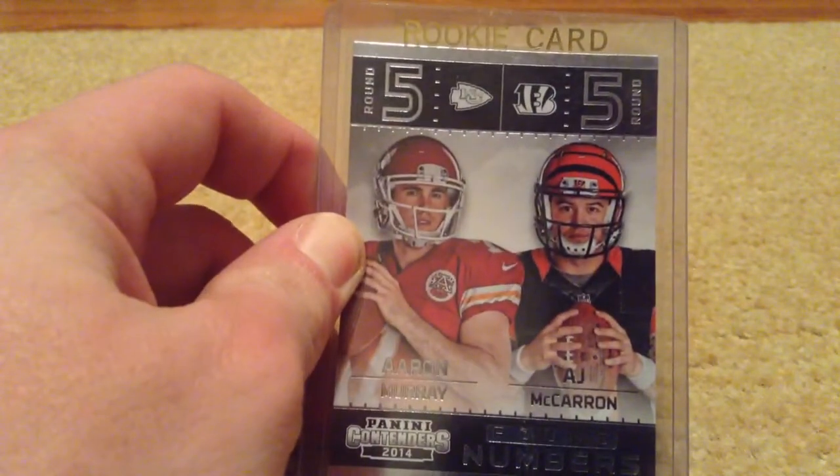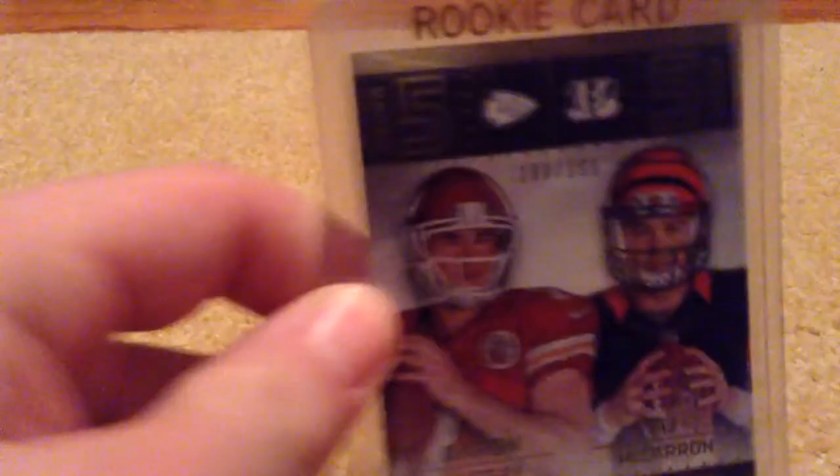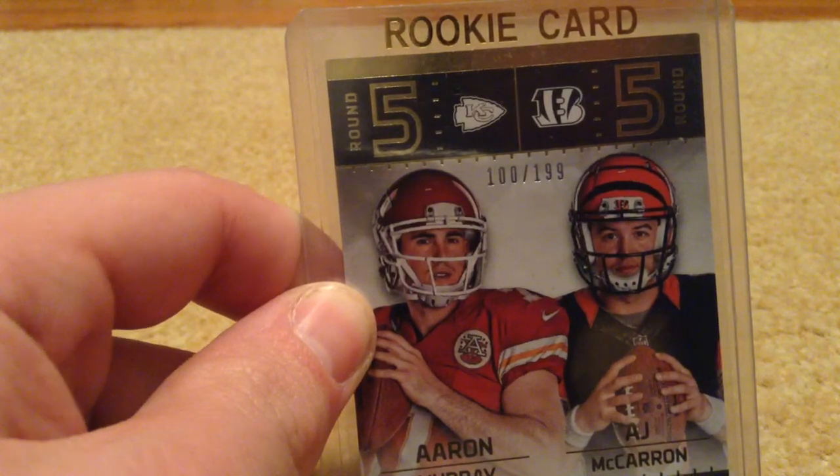Chrome rookie. Tall boy. Panini Contenders, round numbers. Also putting that set together. Doing really good on it. The 99 of 99, 10 of 10. Believe it or not, that's not the only card that I have that's number 10 of 10.